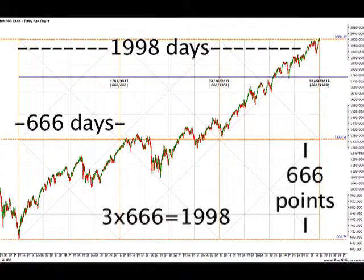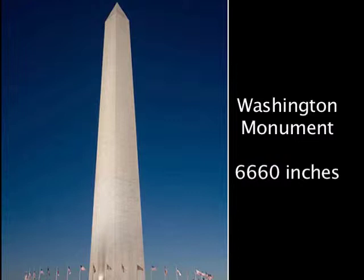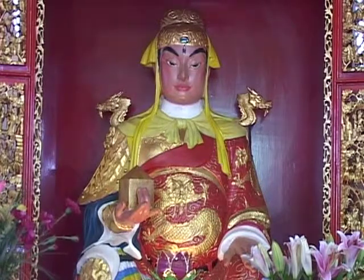Exactly 1998 days after it reached the low of 666 in March 2009. The number 666, which is used in the stock market, is not a coincidence. On the same night of August the 25th, 2014, the British pound moved in increments of 666. This number, 666, is incorporated into the Washington Monument, being 6,660 inches in height. Could any of this be achieved without the understanding of symbols?